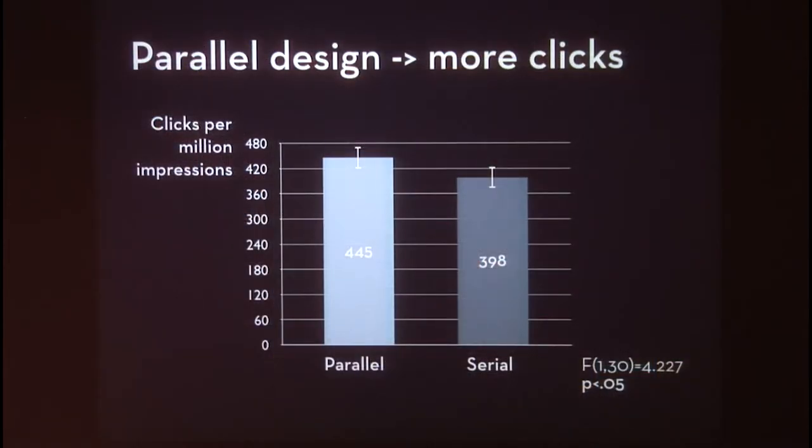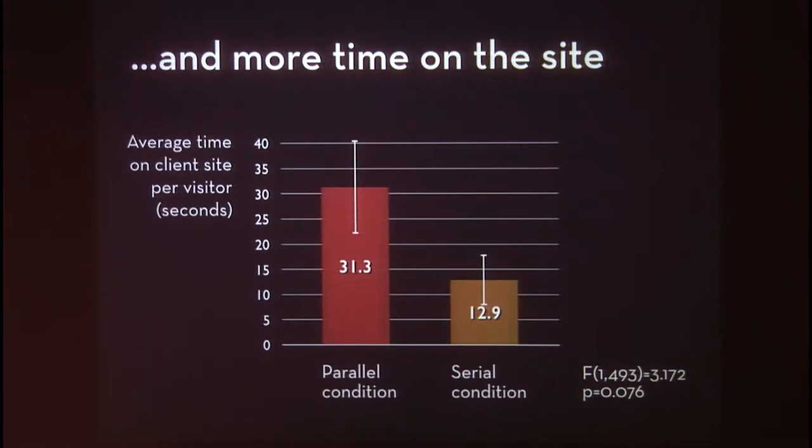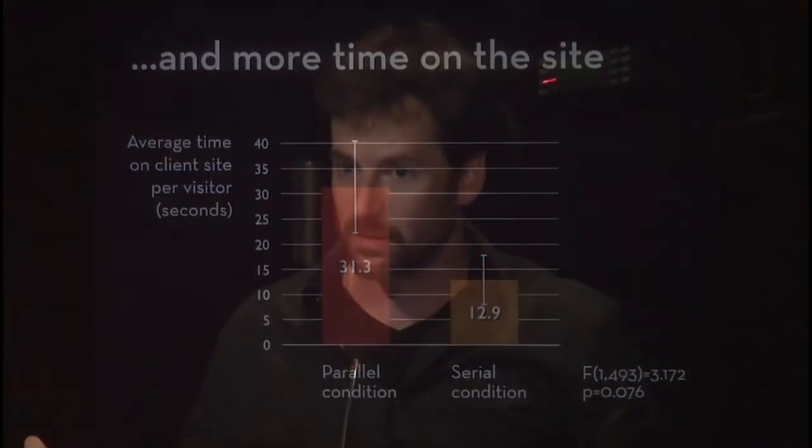And if you aggregate over all of them, what you see is that people that are assigned to the parallel design approach produced ads that real users on the web, oblivious to the existence of an experiment, clicked on at a significantly higher rate. And more than that, they spent more than 2.5 times on the site once they got there. This is important because you could make an ad that says free iPad. Lots of people might click, but it wouldn't be very relevant. And so we're seeing that we're not only getting more users, but we're getting better users.